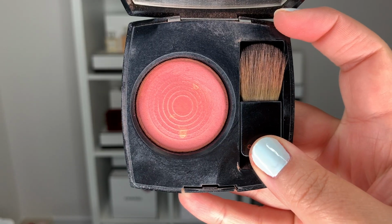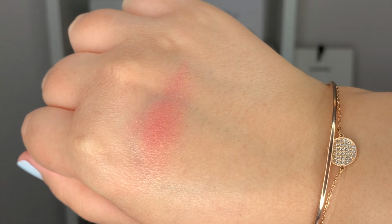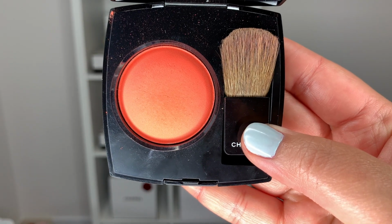And then we have Rose Initiale, which is probably my most well-used and well-loved Chanel blush. This is just the perfect everyday pink. It's not too cool, it's not too warm, it's just somewhere in the middle, and I will gradually one day finish this completely. I then also have So Close, which is super bright, super fun.